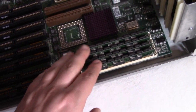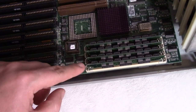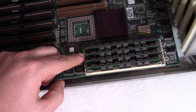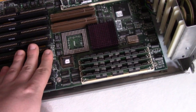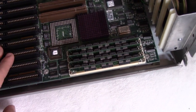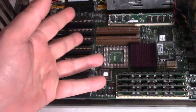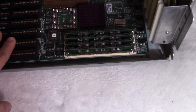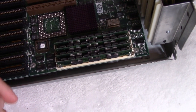We have our RAM, our memory, and right now there is 16 megabytes installed. There's four banks of 72-pin RAM. I believe this does not support EDO, I believe it's only fast page. Strangely enough, you'd think it's a very basic spec that you could find. I couldn't find the manual for this specific motherboard online, and I couldn't find exact specifications.